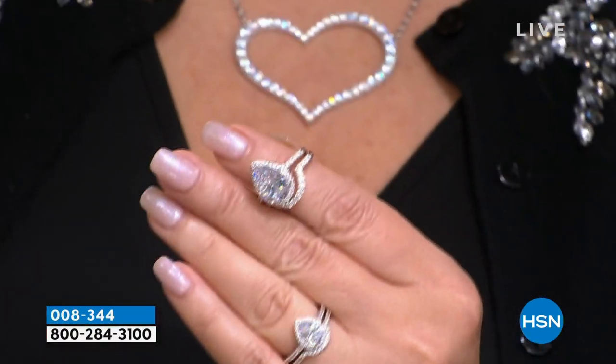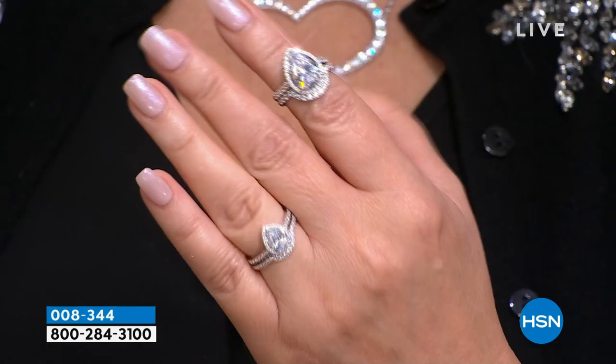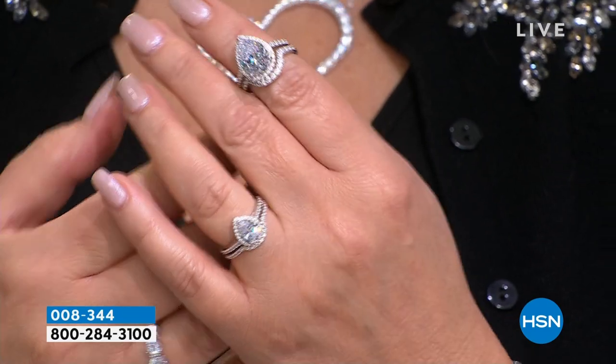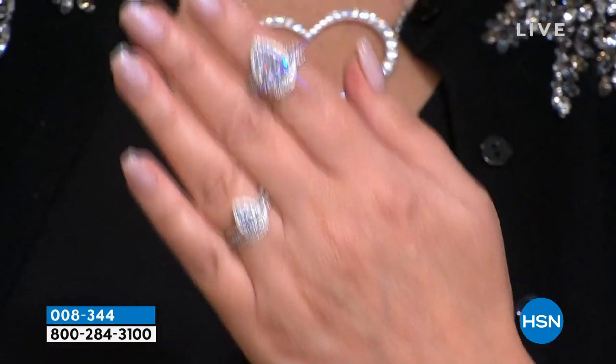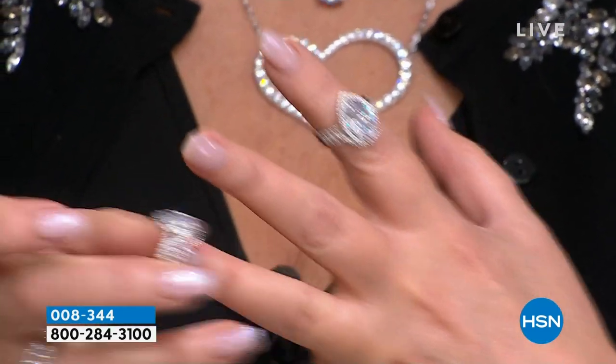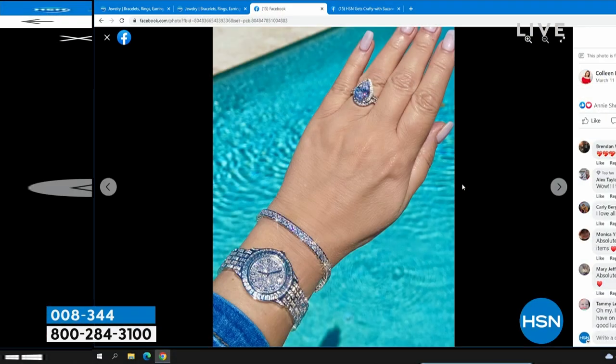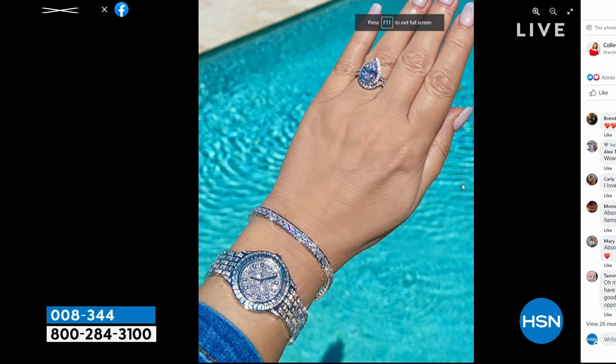So anyway, I sent the picture of this ring set to my buyer. I saw it in diamonds. It was breathtaking. They sent me the sample and I was just going crazy. I thought that is the most beautiful set. I love teardrop. If you love a teardrop, there it is. There's our Today's Special. There's the watch. There's the ring. I mean, that's jewelry heaven right there. What more does a girl want? A pool, and you've got one, so it's perfect. And you can jump in the pool if you wanted to with this jewelry on.